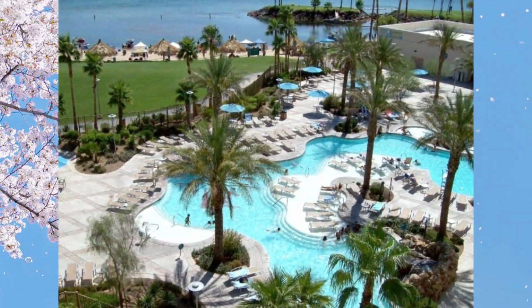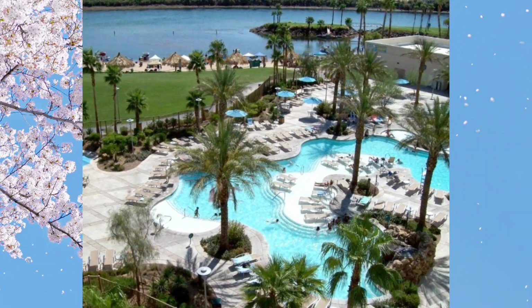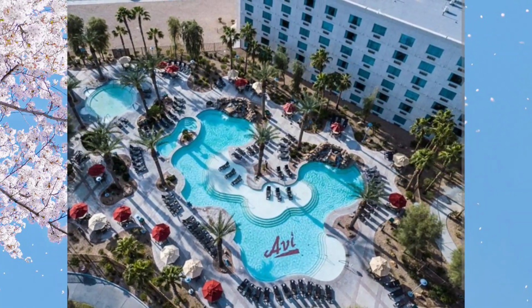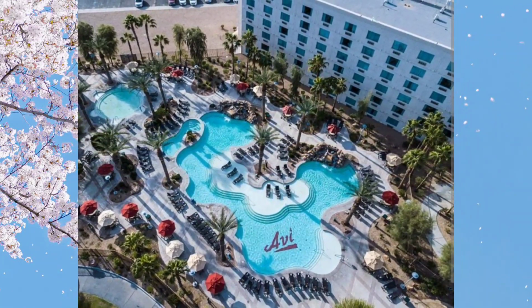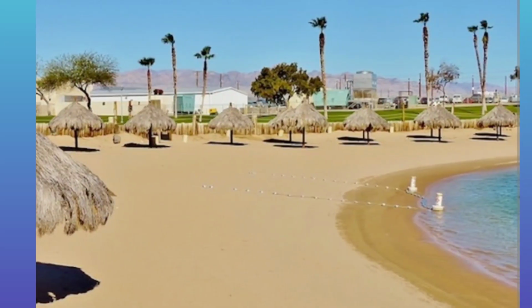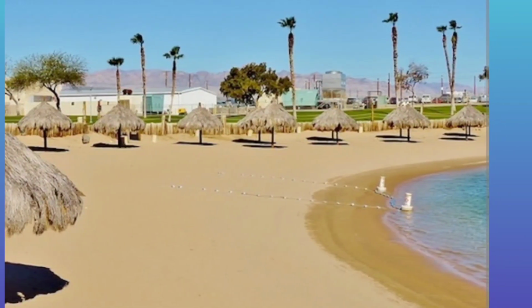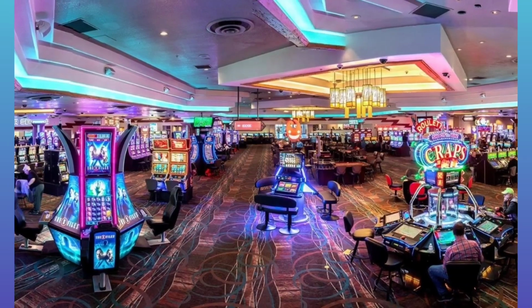They just redid their pool, which is pretty awesome. So they have this huge pool area, which is very nice. It's the best pool in Laughlin, in my opinion. They also have a great beach. It's a huge beach. You can rent these palapas. You can launch your boat, all kinds of things.